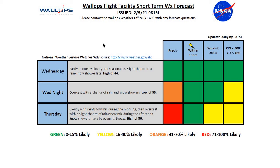Looking at Wednesday into Thursday. Wednesday, partly to mostly cloudy and seasonable. Slight chance of a rain or snow shower late, high of 44 degrees. Wednesday night, overcast, a chance of rain and snow showers, a low of 33. And for Thursday, cloudy with a rain-snow mix during the morning, then overcast with slight chance of a rain-snow mix during the afternoon. We'll see those snow showers becoming likely by the evening. It'll be breezy with a high of 36 degrees. Looks like we'll have those winds possibly near 25 knots out of the north-northeast on Thursday.